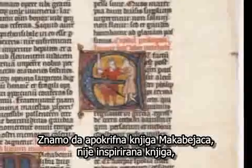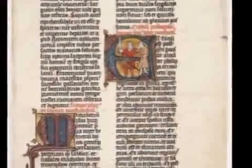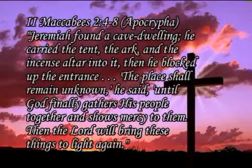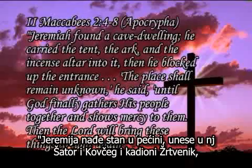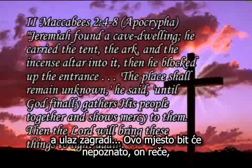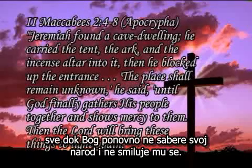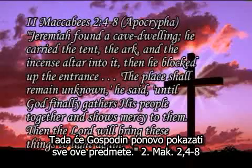We acknowledge that the Book of Maccabees, in the Apocrypha, is not an inspired book, but it may have some historical information which we can glean. Here it states, Jeremiah found a cave dwelling. He carried the tent, the ark, and the incense altar into it. Then he blocked up the entrance. The place shall remain unknown, he said, until God finally gathers his people together and shows mercy to them. Then the Lord will bring these things to light again.